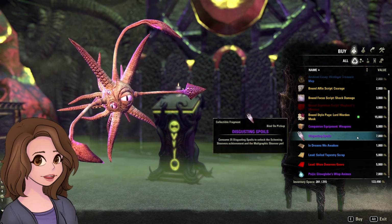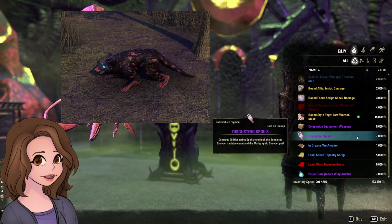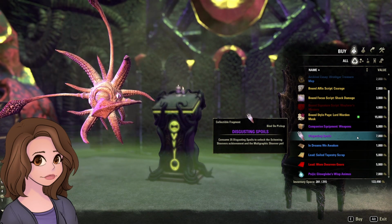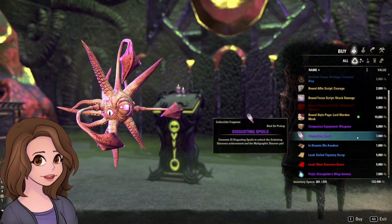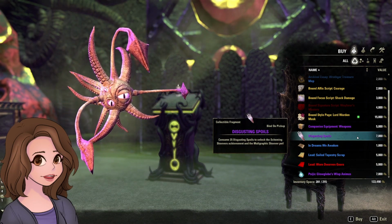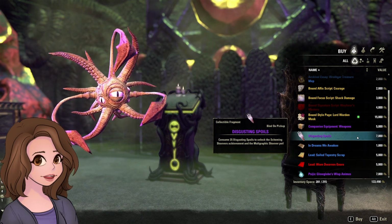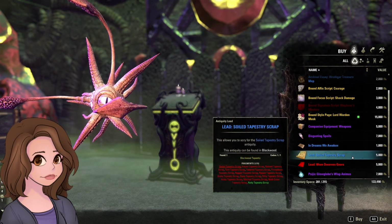Disgusting Spoils. Consume 25 Disgusting Spoils to unlock the Scheming Skeever's achievement and the Malographic Skeever pet. If you run Infinite Archive enough and do the dailies enough, you are guaranteed to eventually get this. I think 7,000 Archival Fortunes, when you need 25 of them, is just way too expensive. All right, we're skipping our books for now.